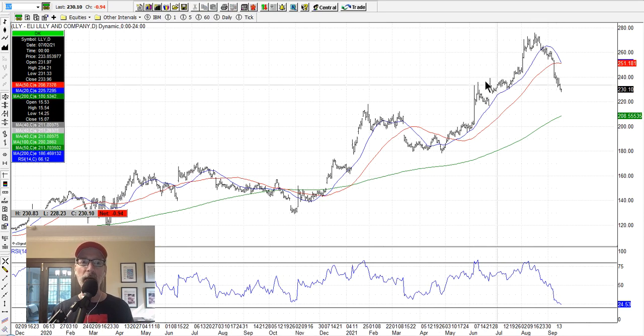So this is Eli Lilly, has come down over the last few weeks. Still looks like it's moving lower, but you can see down here the RSI getting very close to that 25 typical level. I look for the 20 level as my support. So Lilly coming down.